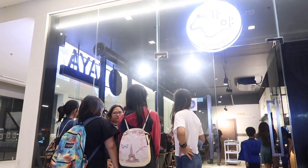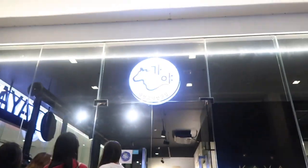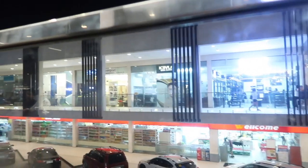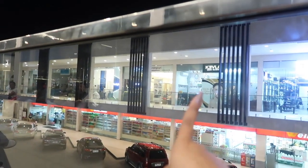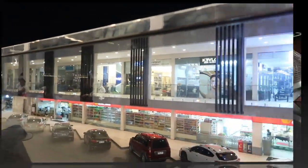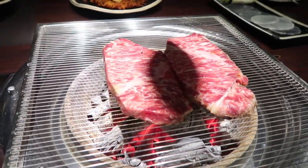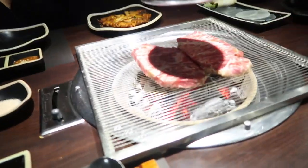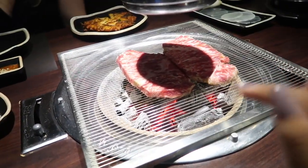So guys, we're already at Kaya. That's Kaya right there, and we're next in line. Chantal's right here. Guys, by the way, there's a Kevlo skin clinic right across Kaya. This is the Bonifacio District Kevlo. Right there! These are orders, sirloin beef. It's really, really good. Chantal's eating already. I swear it's really the best.